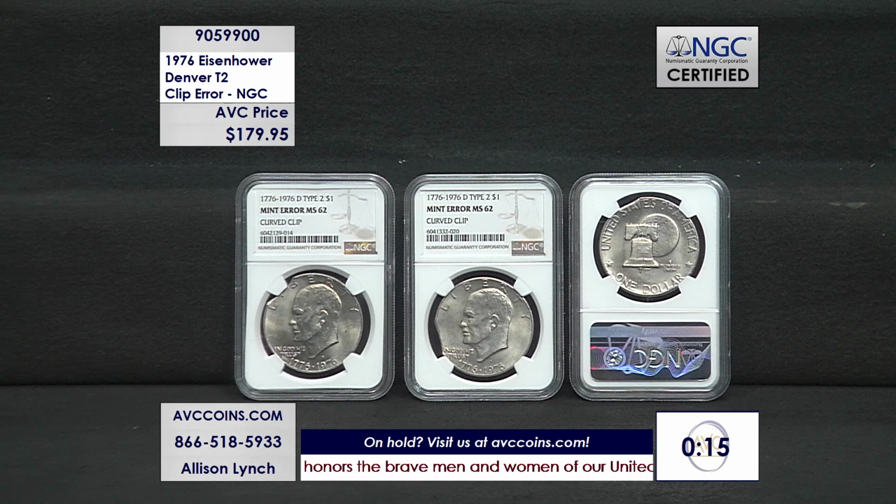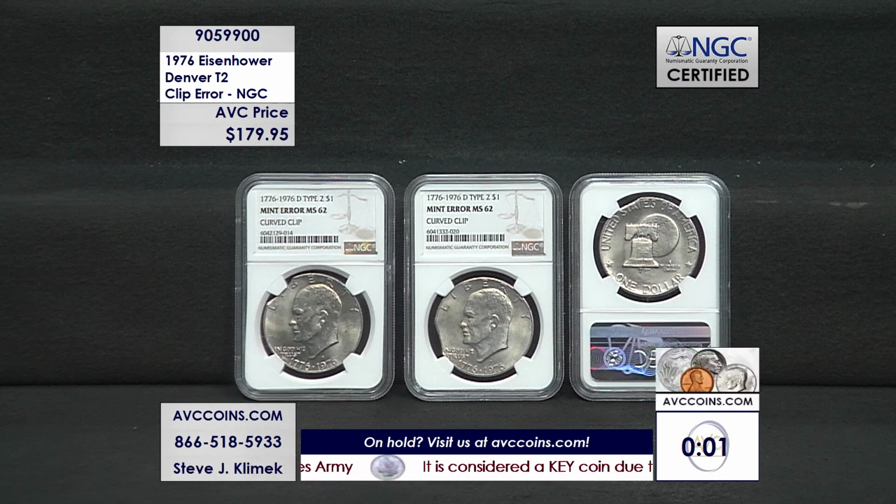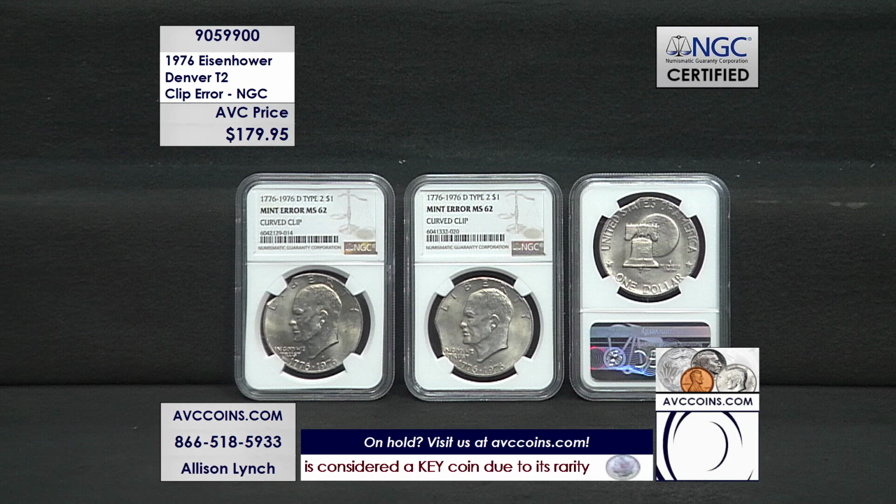Again, there's only 49 of these in the world that are 76Ds, that are clip errors, and tonight we have them. And not multiple hundreds of dollars per coin. It's the AVC way, everybody. It's only $179.95 while they last.